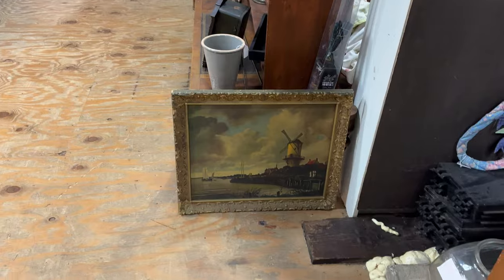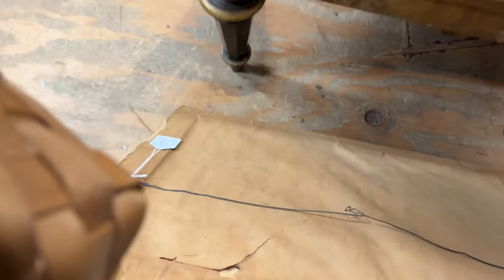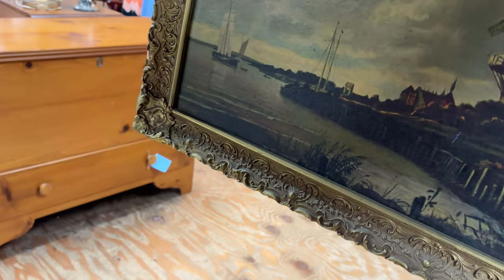That art piece I almost got just for the frame, but I did decide to skip. Look at that frame.